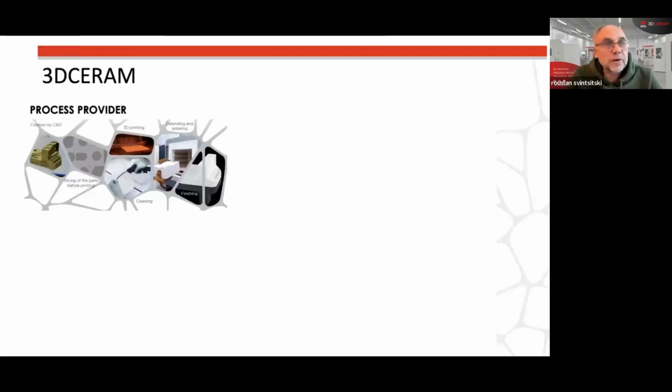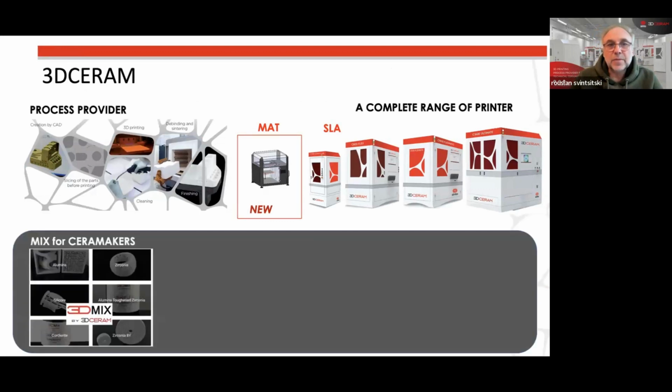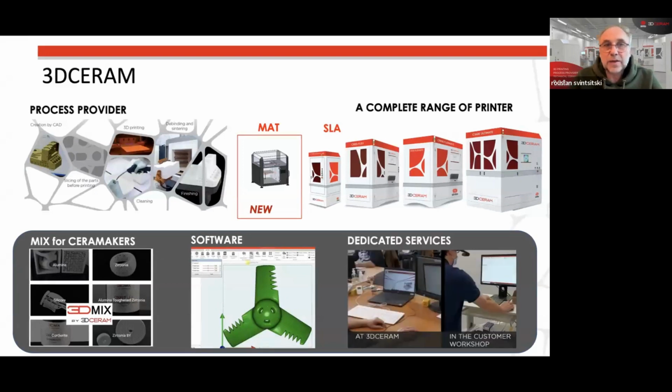So who are we? We are a process provider. It means that we manufacture our own printers. Our core business is SLA printing technology, and we also manufacture our own feedstock and develop our own software to make it easier to print ceramic parts, because it's challenging. We also render services, from basic ones like training of operation and maintenance personnel, to co-developing different parts or applications with our customers.